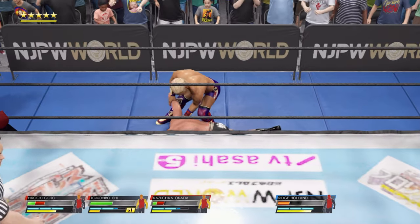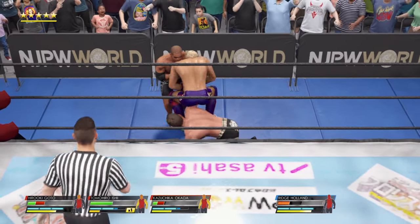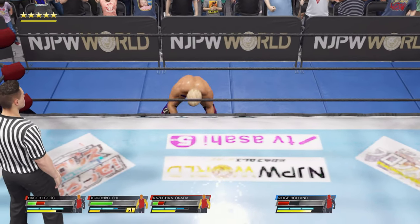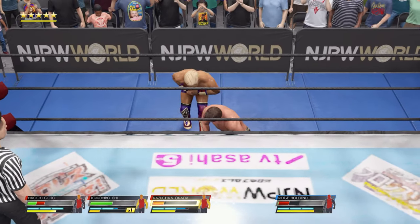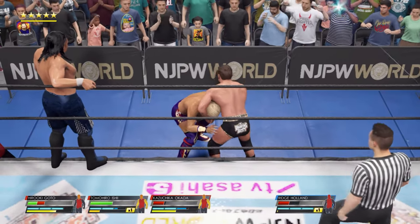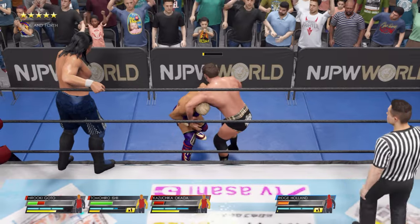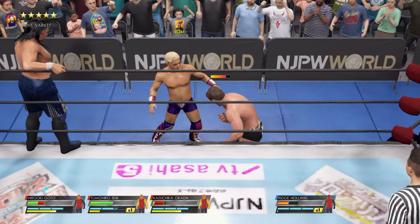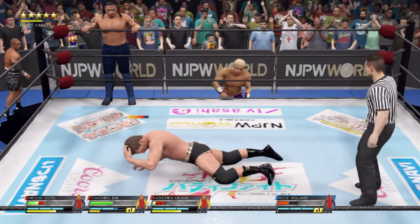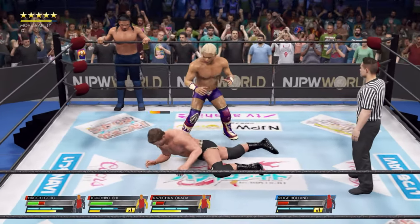Suplex, spine crushing. Oh, hip drop. Great counter, impressive ring IQ on display there. And he's able to counter. What a shot. That'll fillet your chest. Sliding back into the action.